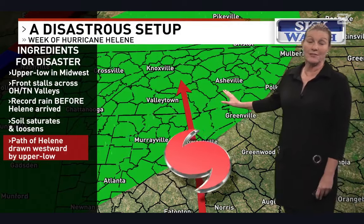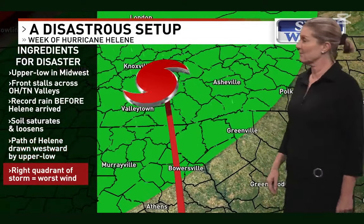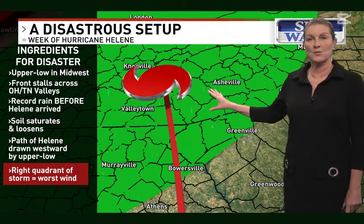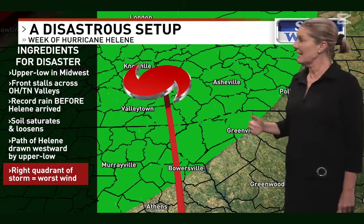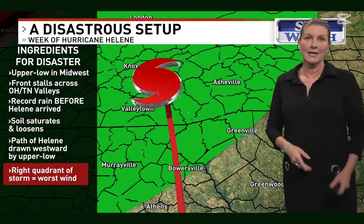It gave us the most intense winds. That right quadrant out here is where you see the worst wind from a storm. So we definitely got the highest winds out of that storm as it came by. And that certainly knocked down all the trees. I mean, comparable to maybe Hugo out there with the tree damage that we are seeing.